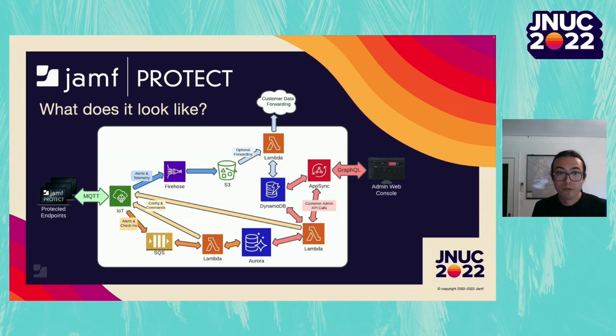And the other route below is via an SQS buffer and Lambdas into our main relational database, which not only allows customized responses back to computers, but also makes alerts and other information available for immediate in-app access through the admin web console. So that gets us over to the right side. The admin web console web app running in a Jamf Protect admin's browser, interacting with Jamf Cloud via our GraphQL API.